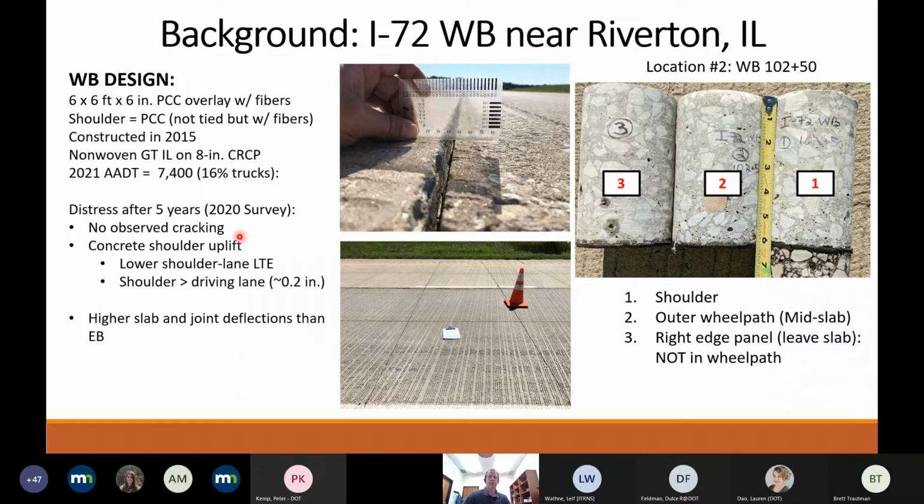So no distress, minus the fact that, again, along the longitudinal contraction joint separating the driving lane and the shoulder, we did have some faulting going on there. So for some reason in both lanes, we have the shoulder pushing up or the driving lane falling down, one or the other. That was our initial observation. Both directions have fibers, and whatever the displacements are between the driving lane and the shoulder were large enough that the fibers were not keeping the alignment between the shoulder and the driving lane.